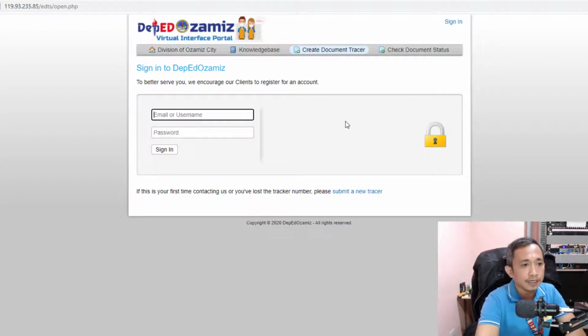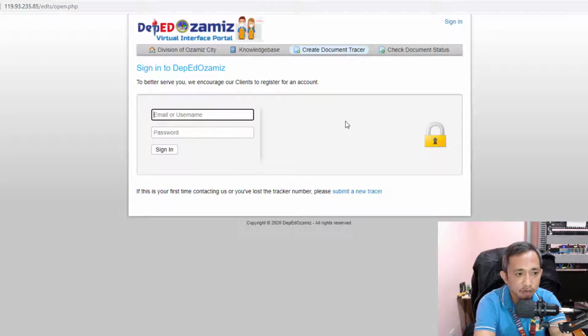As you can see, there's a username and password. For this time, we created accounts for the school heads of our schools in the division of Ozamiz City. So what is the pattern of the username? It is using the DepEd email pattern. That is first name, dot last name at deped.gov.ph.